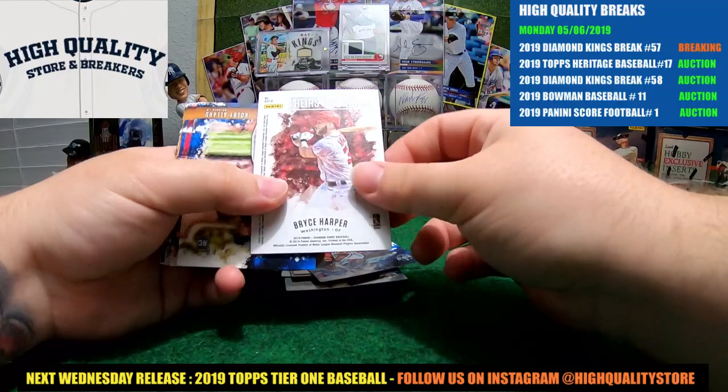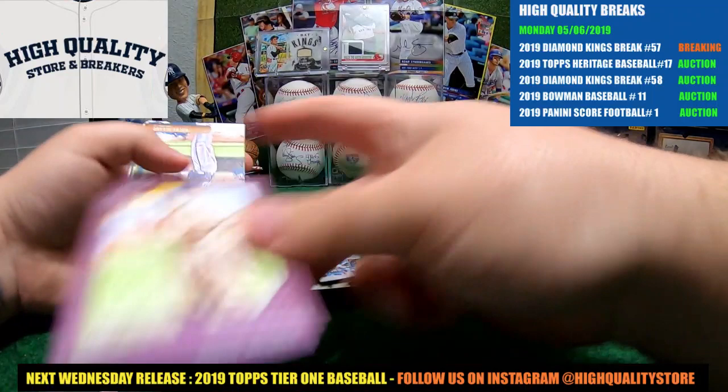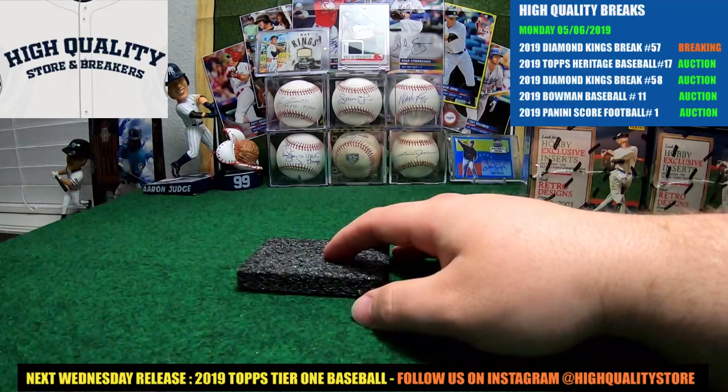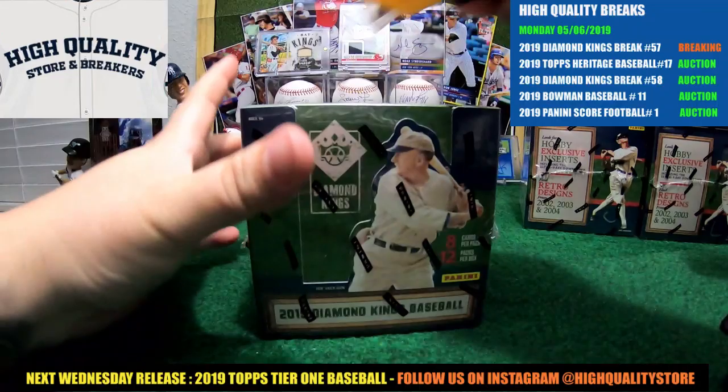We have a Honus Wagner, Flying Dutchman. Frame, Juan Soto, Here's to the Throne. And Ricky Henderson, Great Back Chirping for the A's. Ken Griffey Jr., DK205. Box number one, it's done. Beautiful out of 49, Luis Urias. What a way to start this break, guys. What a great way to start this night.